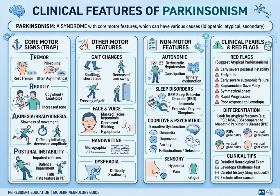Finally, let us discuss some crucial clinical pearls and red flags. The presence of red flags should immediately raise your suspicion for atypical Parkinsonism rather than idiopathic Parkinson's disease. These warning signs include early severe postural instability, early falls, early severe autonomic failure, supranuclear gaze palsy, a symmetrical onset of symptoms, rapid disease progression, and a notably poor response to levodopa therapy.